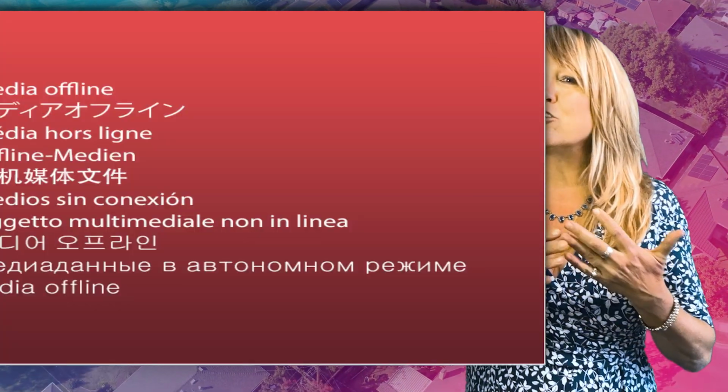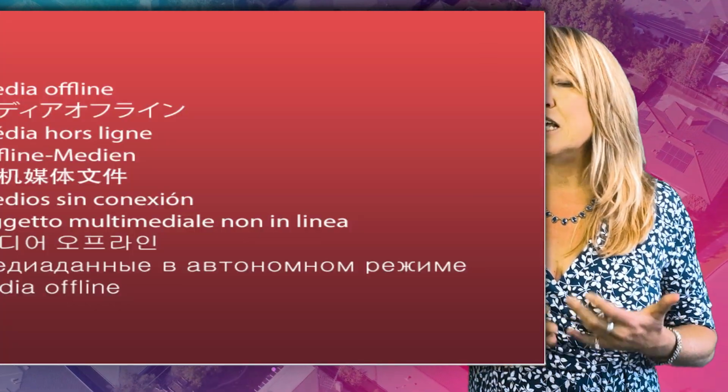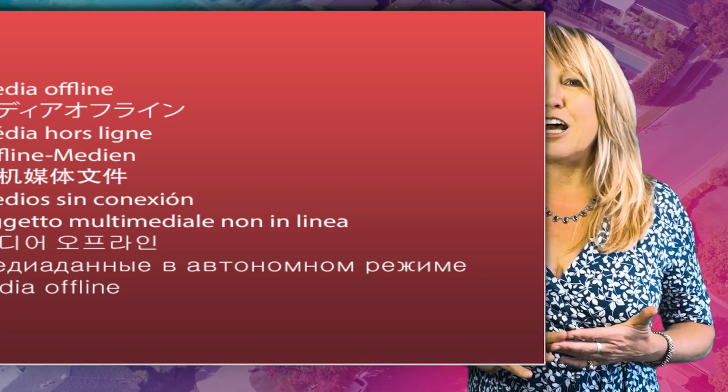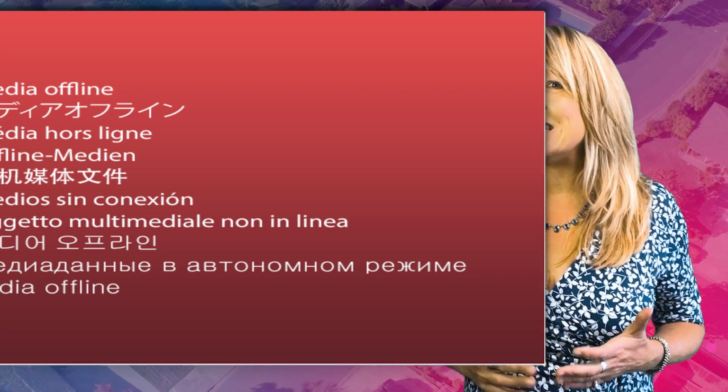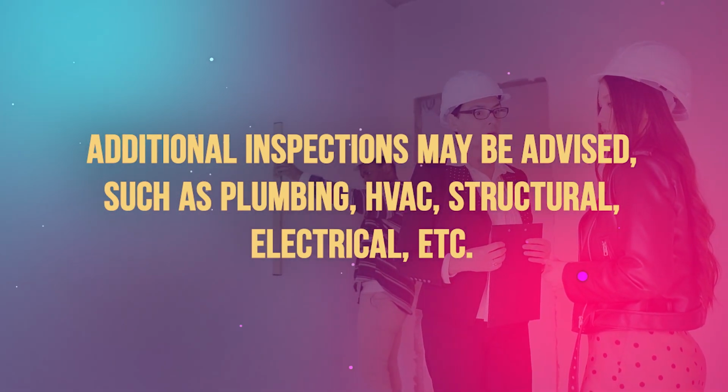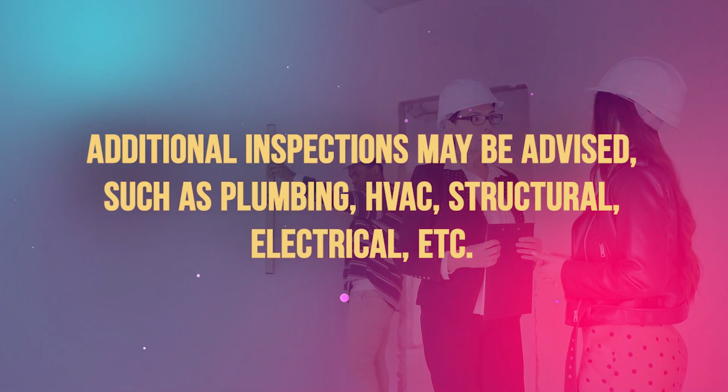So here in the Bay Area, the most common inspections include a pest report, otherwise known as a termite report, a general home inspection, a roof inspection, a sewer lateral inspection, and any other locally required compliance inspections. Depending on each situation and where your property is located, additional inspections may be advised, such as plumbing, HVAC, structural, electrical, or certain compliance inspections that the local government needs. Such as here in San Francisco, we have an energy and water compliance that has to be done. That inspection has to be done before the close of escrow.